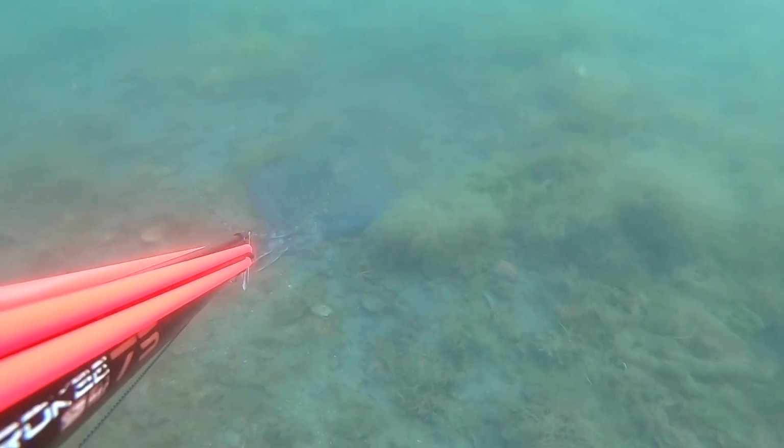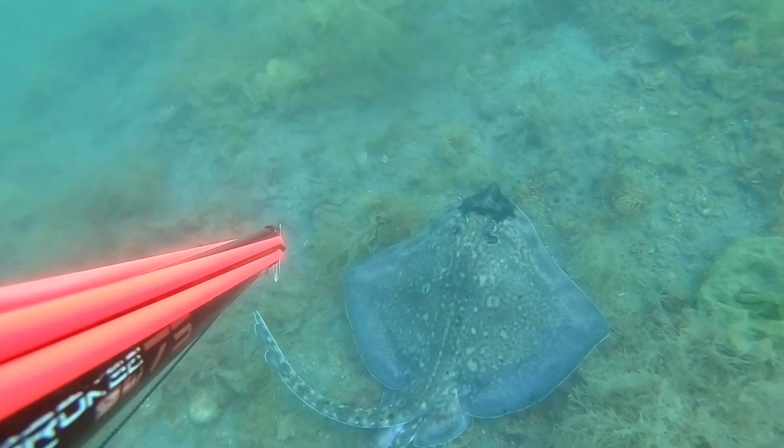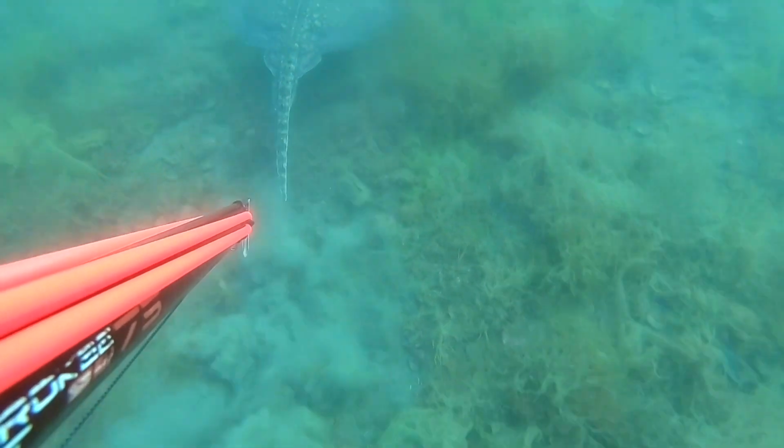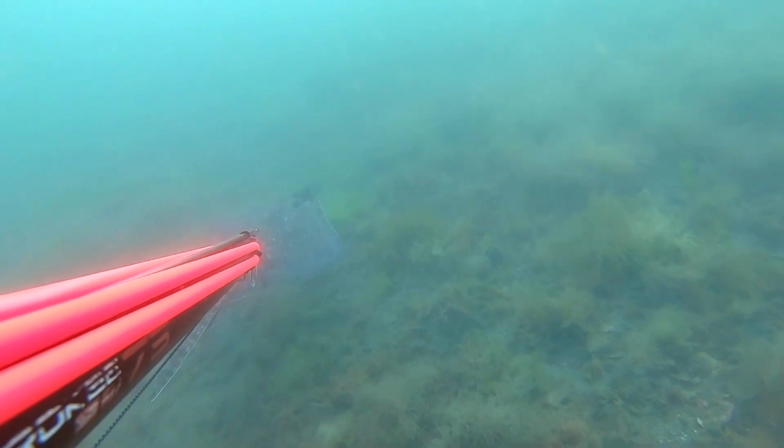Some species are a bit controversial, and this thornback ray, I did shoot him and take him home. I've only had one this season, and it was fantastic tasting, but probably leave the next one I see.